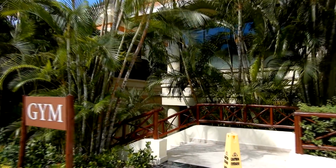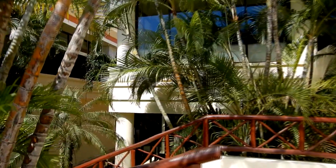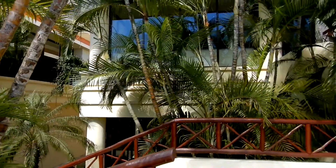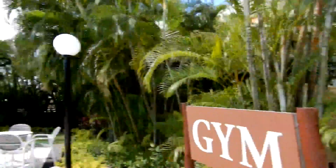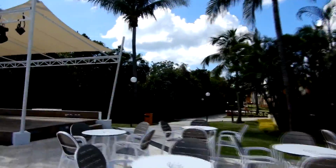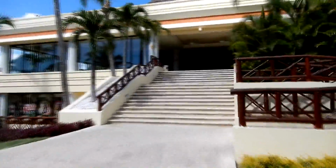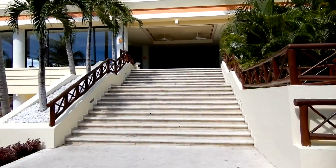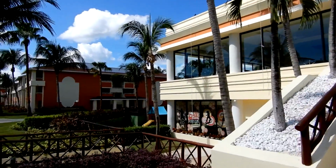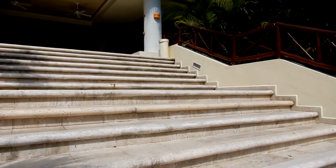Down there's a full service gym. I haven't been down there. Vacation, so why would you go to the gym? But for people that want to go to the gym, there's a gym. And there's a daycare down there. So you bring your little kiddies, you want to spend the day on the beach without the kiddies, you can do that.